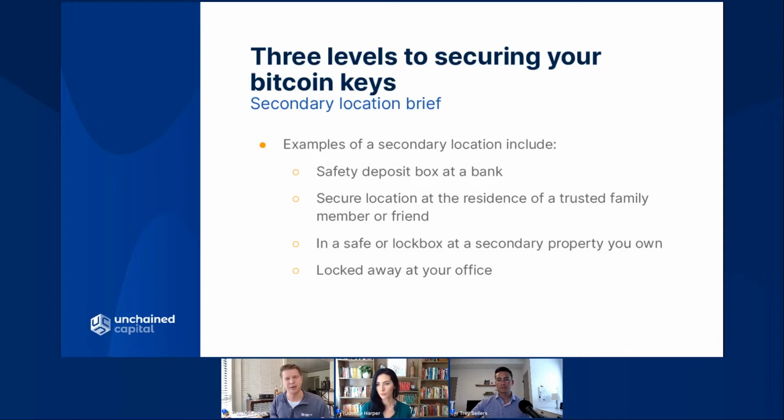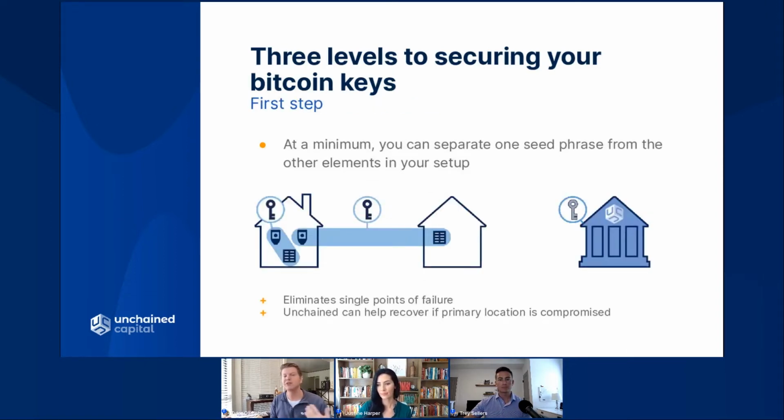So that first step, right, that low-hanging fruit. I want to give you a visual representation of what we mean when we say that first step of separating one seed phrase backup to your secondary location. This is at a minimum, right after you've built your vault, or maybe you are in a position now where you have all four of your elements sitting in one location with you at your primary residence. The four elements, again, being both of your hardware wallets and both of your sets of seed phrase backups. If all four of them are with you, easy, quick win. At a minimum, you separate one seed phrase backup from the other elements in your setup.